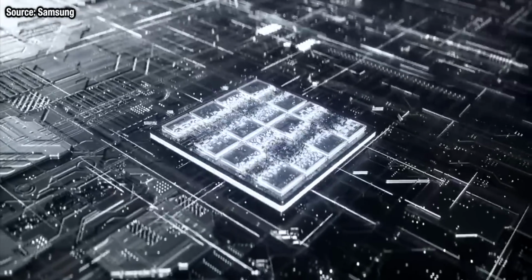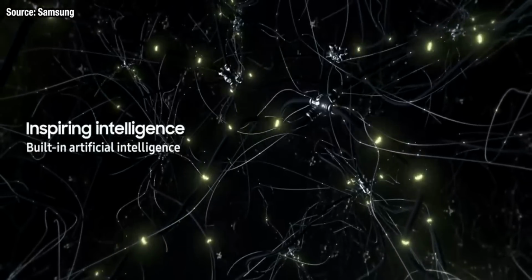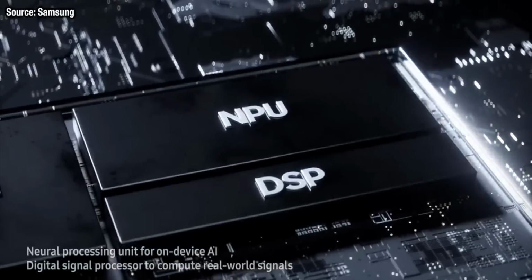If you are in Europe, you're going to be stuck with the Exynos 990, Samsung's chipset. They have ditched that chipset in every other territory that they're selling these phones, using the Snapdragon 865, but they're keeping their own chipset for Europe.